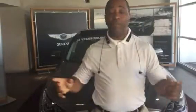This vehicle comes standard with leather. It is a 3.8 V6 rear-wheel drive with 311 horsepower. It has a backup camera, navigation, push-button start, and blind spot alerts. It is a Shiftronic transmission, so you can drive it like a manual or automatic.